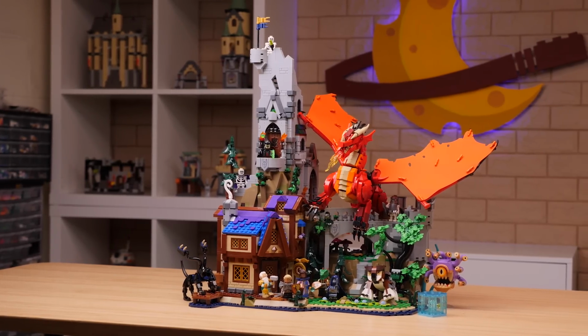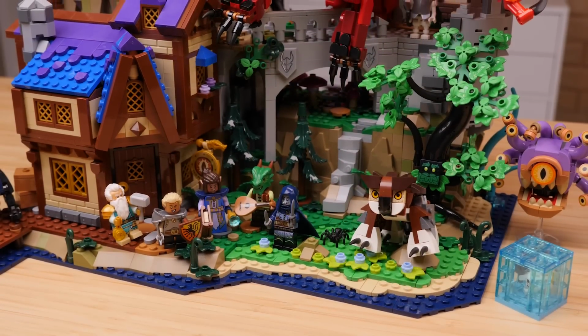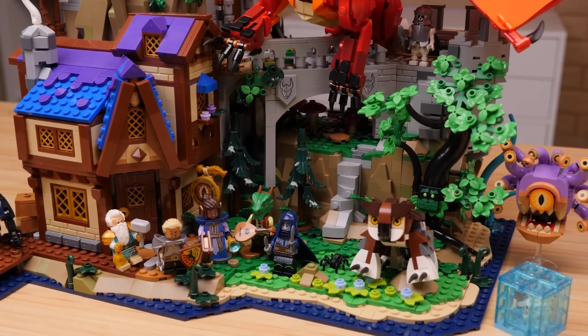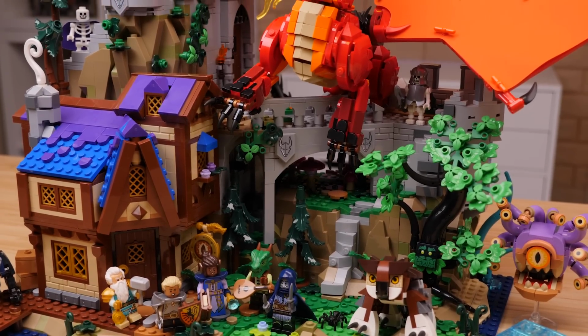And even after you take away the hundreds of pieces used to make all the creatures and the minifigures, you're left with a really large build. And right off the bat, what I think this set does really well is that it gives you this really exciting, dynamic, and diverse landscape in which to imagine this world of figures.